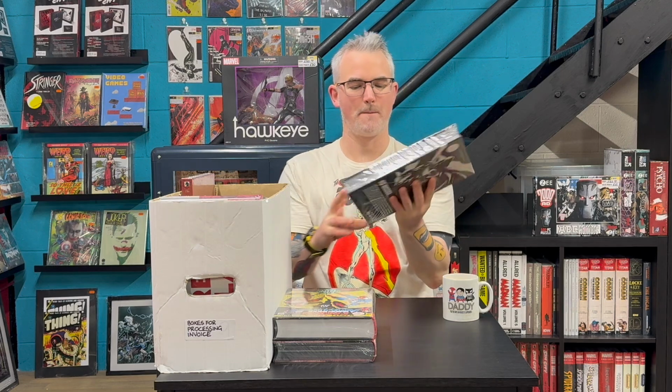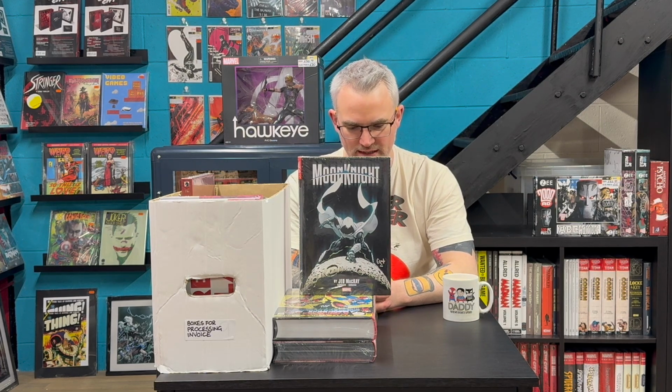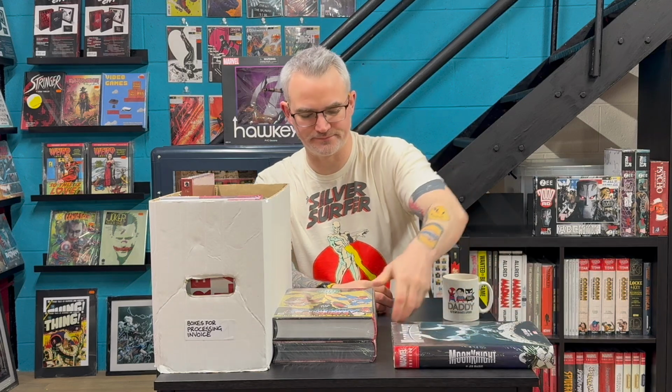So kick things off with a few omnibuses. You have Moon Knight by Jed MacKay. This is a fantastic run. Really enjoyed this in single issues. This is Moon Knight 1 to 30, plus the Devil's Reign special, plus the annual, plus material from Avengers and Moon Knight annuals as well. Jed MacKay really has been knocking it out of the park for Marvel in general, but definitely more so with Moon Knight. One of my favourite Marvel titles around right there.